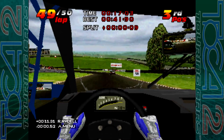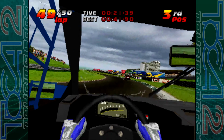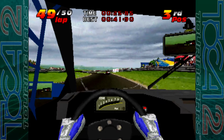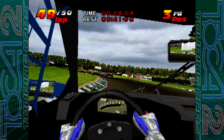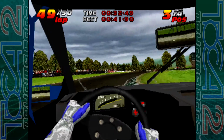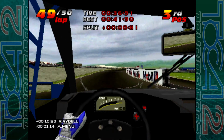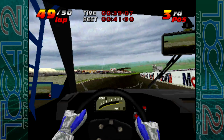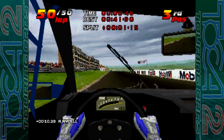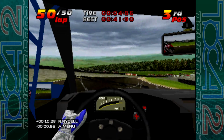Come on, at least let us lap the bloody Honda. Come on, Honda, get out of the way. Thank you. And here we go then, the final lap. Lap 50 of 50. Final lap. Repeat, this is the final lap.